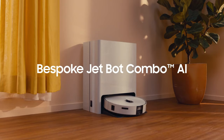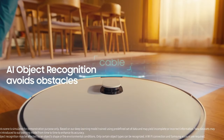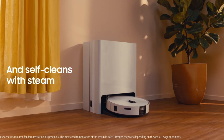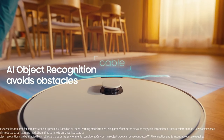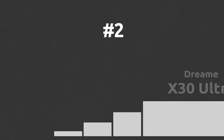Let's go! The new Samsung Bespoke Jetbot Combo is powered by artificial intelligence to detect a wide range of objects and to navigate through your home better. But the AI doesn't stop here. It is capable of detecting stains and automatically turning back to the station to heat the mop and clean them, or to remove the mop when cleaning a carpet if lifting the mop up isn't enough.